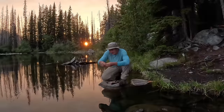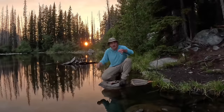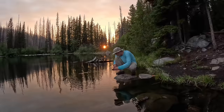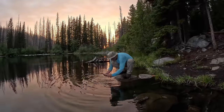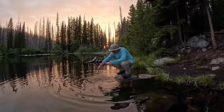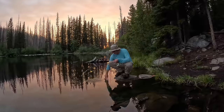This fish here has some eggs in it. And we're gonna try and just use those eggs as bait under the bobber. So I'm gonna go ahead and set those aside. All right, let's try and put these trout eggs on the hook and we'll just see what happens.